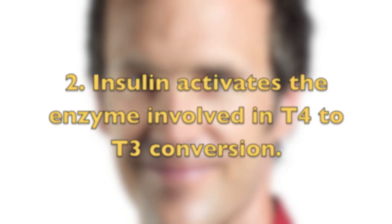So with zero-carb or very low-carb diets or fasting or calorie restriction, you'll see chronically low insulin levels, and that will cause a decrease in the conversion of T4 to active T3 and an increase in the conversion of T4 into reverse T3. This is also true not only for people with low insulin levels, but for people with insulin resistance, because studies have shown poor reverse T3 to T3 ratios in people with insulin resistance.